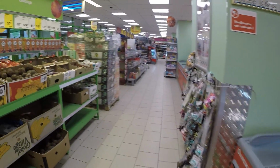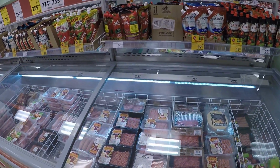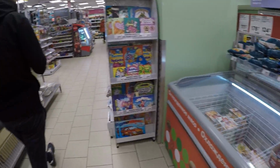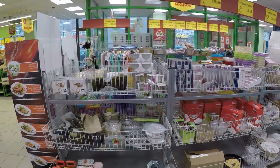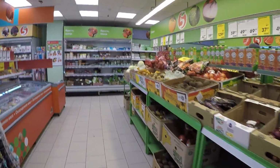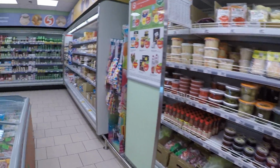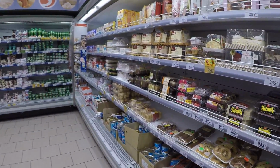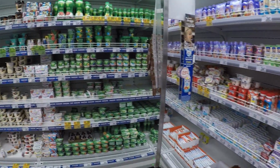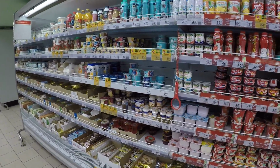Here we got some frozen items, and along here you see some ketchup in a squeeze kind of bag. Barilla Pasta is 80 rubles, which is about $1.20. So that's pretty cheap for a name brand Italian pasta. Normally in the US it's more like $2 or something like that. So you see, they have pretty much everything that any supermarket you'd expect to shop in has. A lot of yogurts, sweets, dairies, cheeses, meats, all kinds of stuff like that.